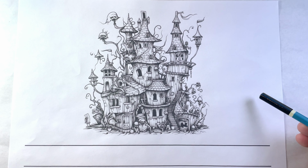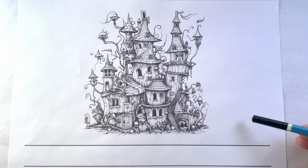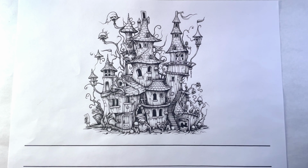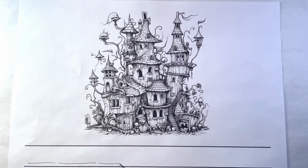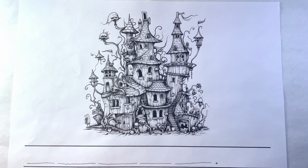Today's sentence is going to be, the wizard's house is creepy. Now, like usual, I'm going to write lines on my paper. I'm going to write a line for each word. It helps me to remember my sentence. So let's do it. The wizard's house is creepy, period. So I've already got my period. I've got some spaces between my words.